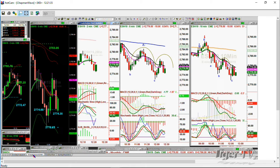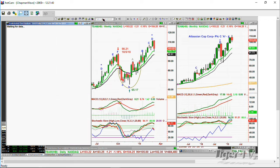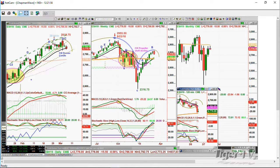And if you look at this particular chart right here, which is the ESH19 in the different time frames, you'll see Chapman wave Roman candle 2819.75 was the high. Leg B hasn't made a peak yet, has to have a lower high all the way into next week, which I think will happen. But right here, you'll see in the 120-minute chart, look what happened.